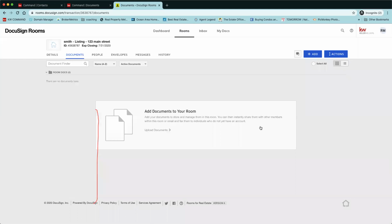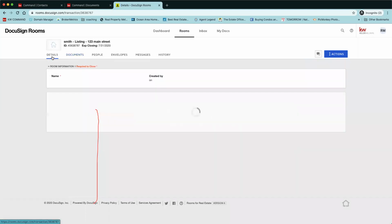Now, one thing that starts messing everybody up is when they get in Docusign, they right away want to add documents. And what I suggest is not doing that. For step 5, I want you to choose details and start there. So step 5 is details in Docusign. It's towards the top on the left side, circling it with my mouse. I'm going to hit details.